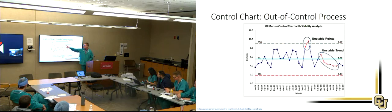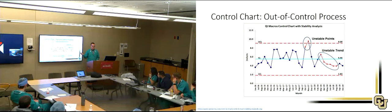An out of control process has an unstable point, at least one unstable point. And an unstable point is something that falls outside of your control limits. Okay? So that makes sense. If you have a point that falls outside of 3 standard deviations from your mean, something other than just random variation is going on, and it's something you should investigate. So here, November of 2017, we should really see what was going on with our defects, because we had a spike that really can't be attributed to random variation. So that's an out of control process.